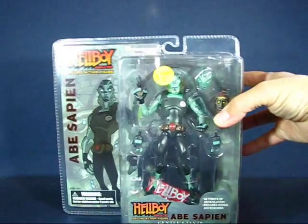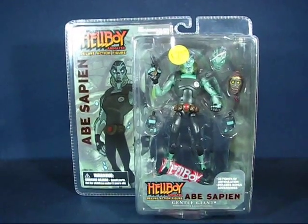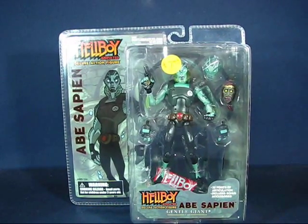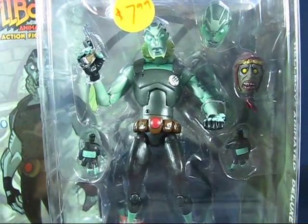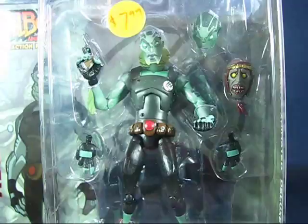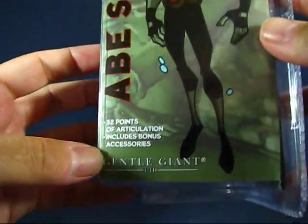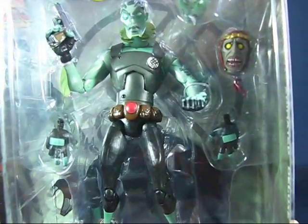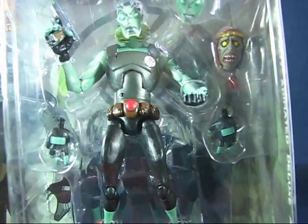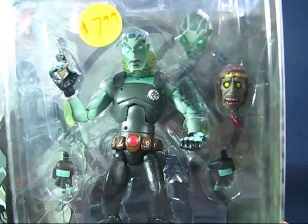And some other stuff I picked up at a comic shop. I found this here. This is a Hellboy animated Abe Sapien figure set, reduced down to $7.99. And this is actually a pretty neat figure set here. It's got all sorts of articulation for a set that comes from, who is it? Gentle Giant Studios, I think. So it's pretty neat. Looks Marvel Legends-esque articulation on there, and a very neat rendition of Abe Sapien. Really cool.